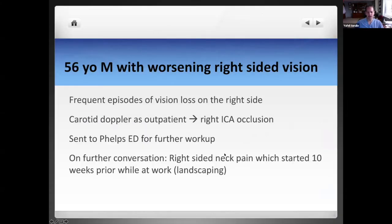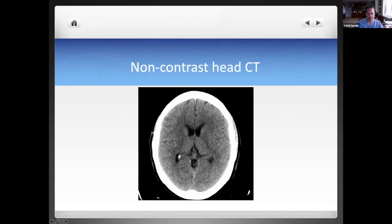So he got a carotid Doppler as an outpatient, which is an ultrasound of the carotid, and it showed a right ICA occlusion, and he was sent to the ED for further workup. We also learned when we were talking to him that it wasn't only his vision, he also had right-sided neck pain, which had started about 10 weeks prior when he was at work, and he's a landscaper.